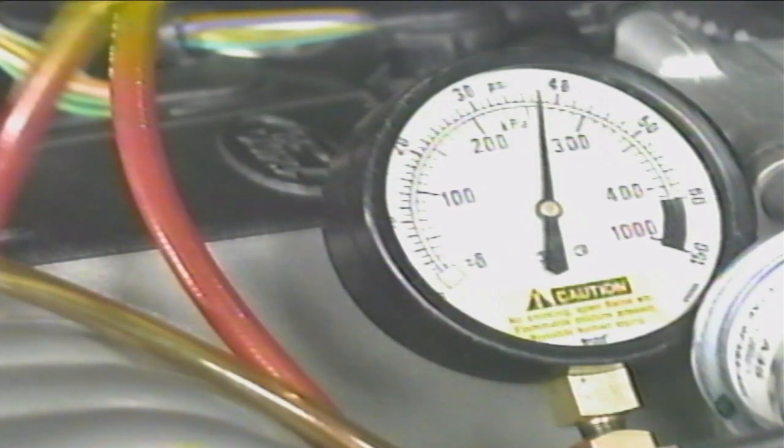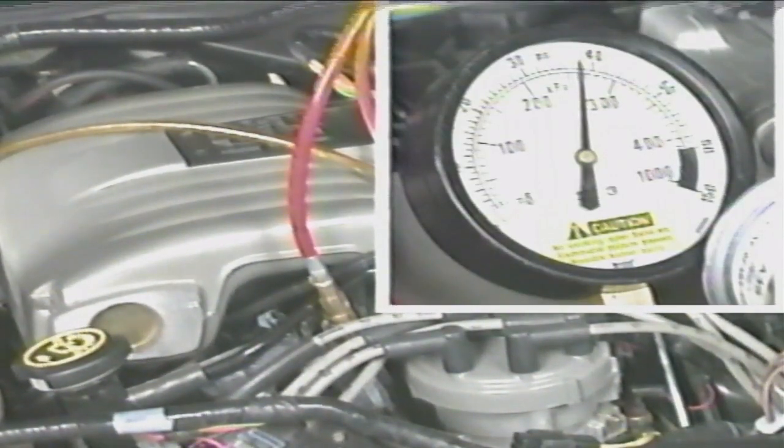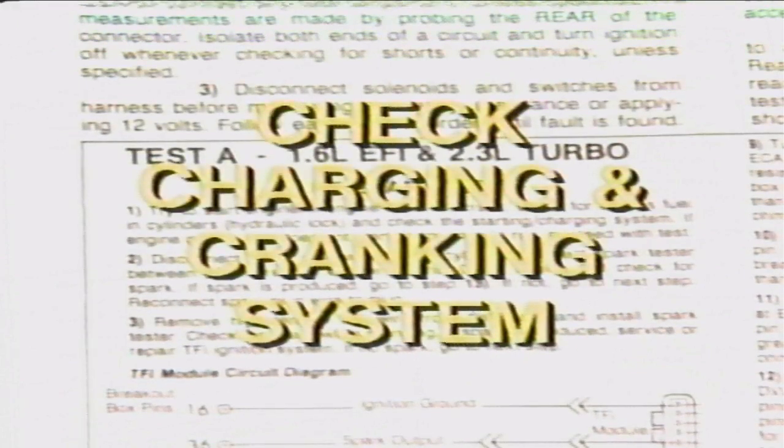Good. We know we have spark. We have fuel pressure supplied to the rail. Let's try to start the engine. Still a no start. Here is where the testing can get extremely tricky. To illustrate this point, we will lead you through a symptom-generated test sequence and pinpoint test first, and show you the possible consequences. Consulting a symptom chart on diagnostics, look up instructions for no start condition.